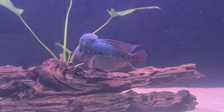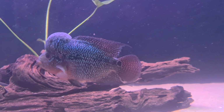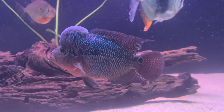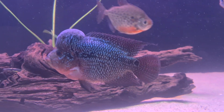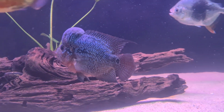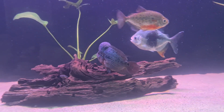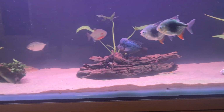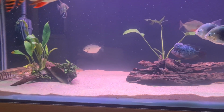There's a flower horn. Really nice specimen he is. I think he only managed to produce the bump on his head from being bullied by the Oscar, because he's really timid, and normally they only get that when they've had aggression in them.